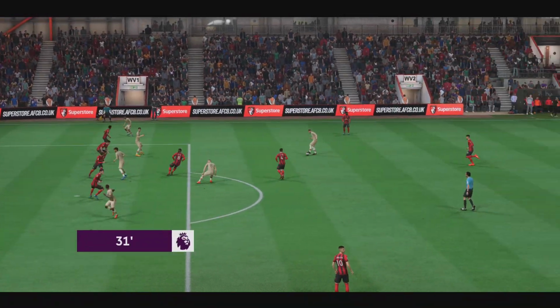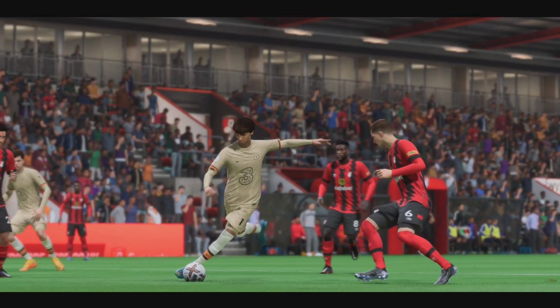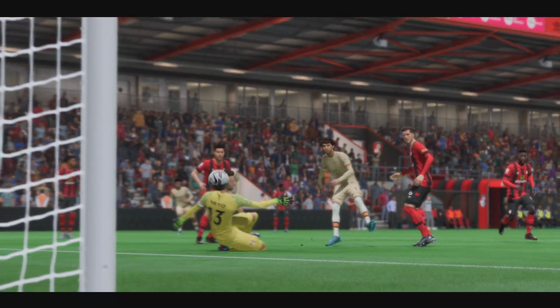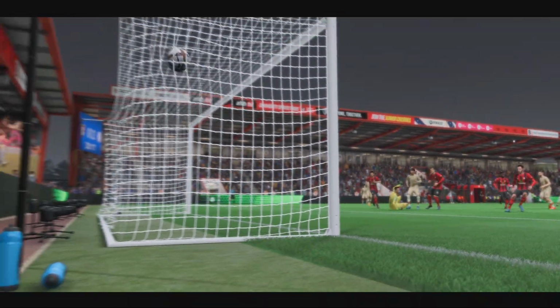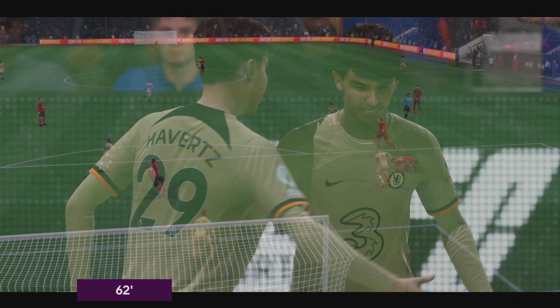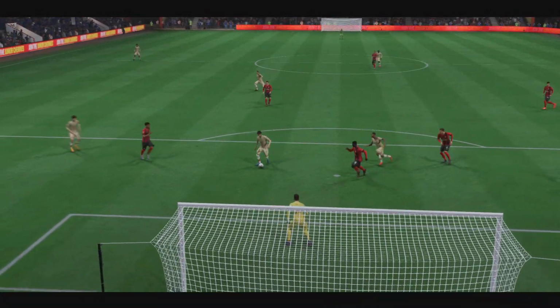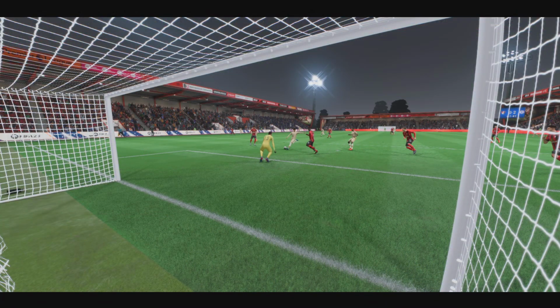And Kai Havertz. And return to Havertz. João Félix. And another one. Two quick goals. Will it turn out to be the two-punch knockout? Not all that convincing defensively. And played through by Sterling.